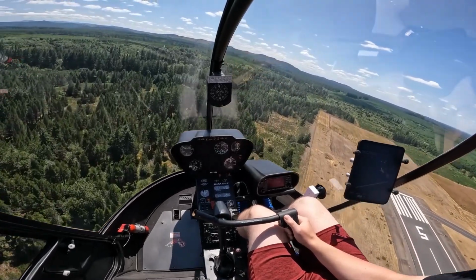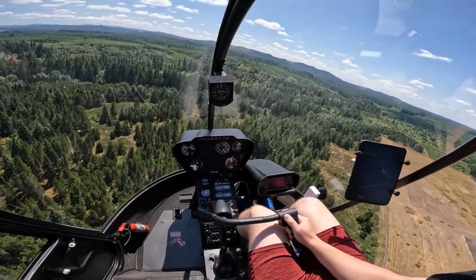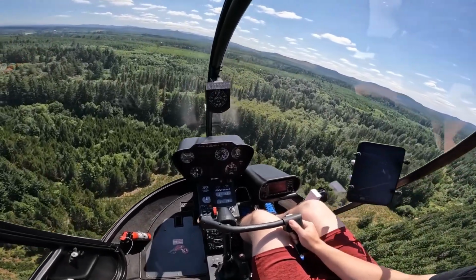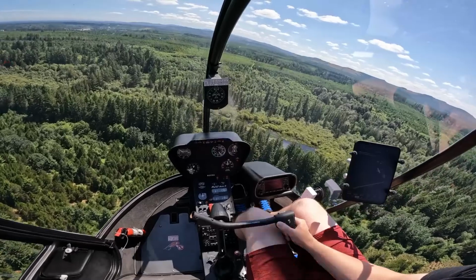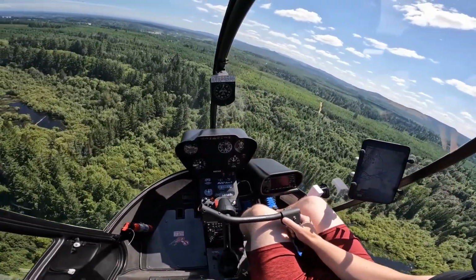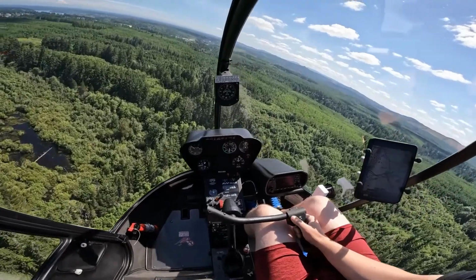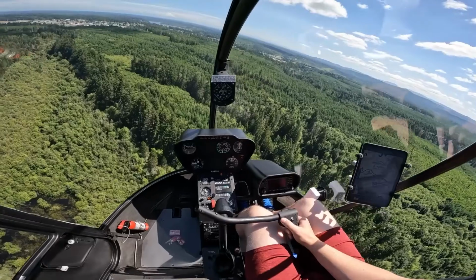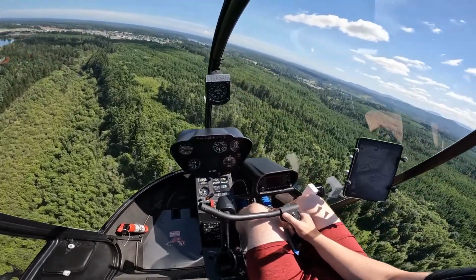Traffic 63156, 10 miles to the north of landing 16, straight in 16, traffic permitting Chehalis. Straight in for 16 Chehalis.